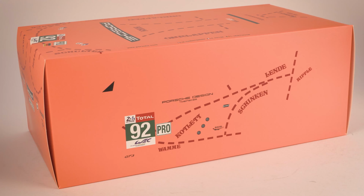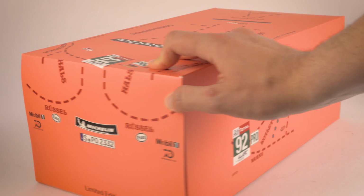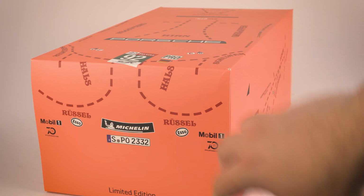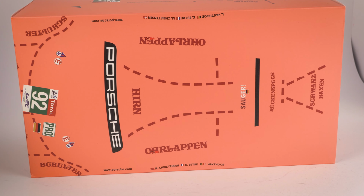Then the first 1/18 scale, I just have to show you the box. It just looks so awesome. Check this out, the exact same details as on the model car, the number plate, Michelin logo. And when we put it on the side so you can see the top, there are also all the details, right? Looks so awesome. I think it's very cool that they've done that.